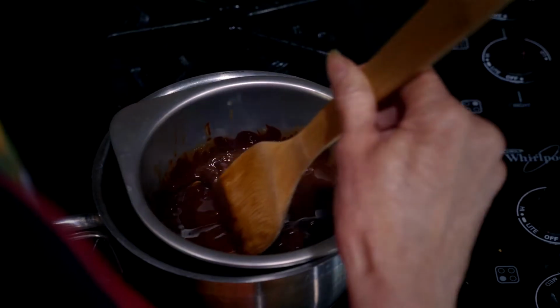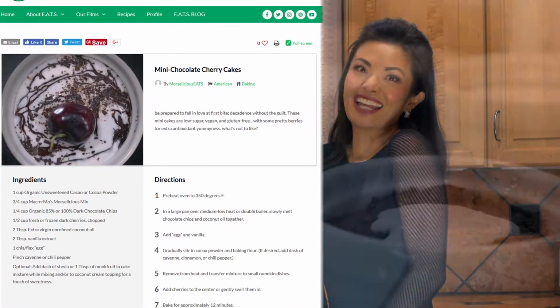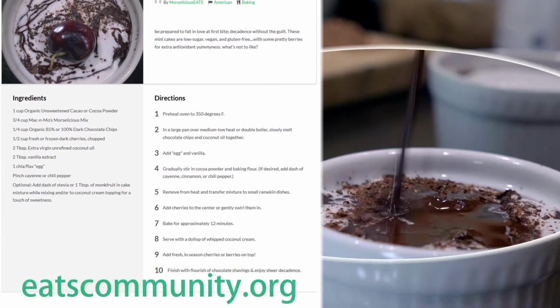Cacao, the deep, dark, rich, real stuff, and we're adding a nice antioxidant punch with some fresh in-season cherries. So this means this cake is gluten-free, vegan, and low sugar. Always. So what's not to love? I'm so excited. Let's bake a cake. Or many, many cakes. Be prepared to fall in love at first bite.